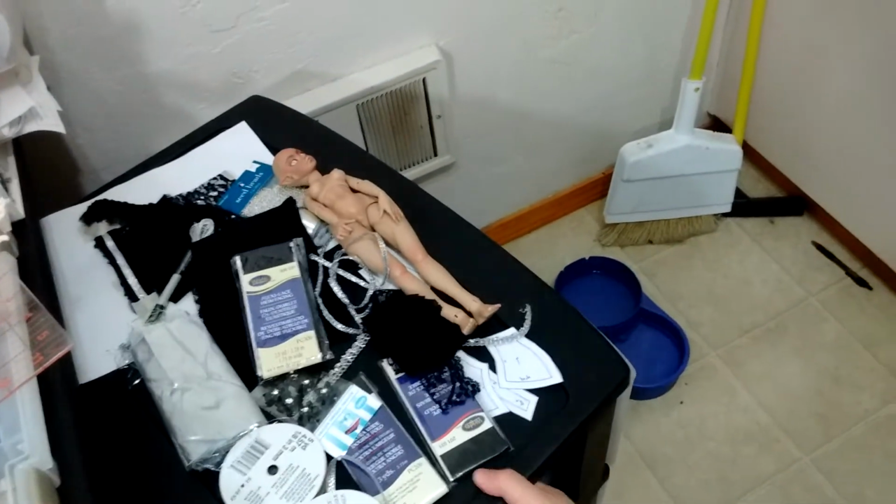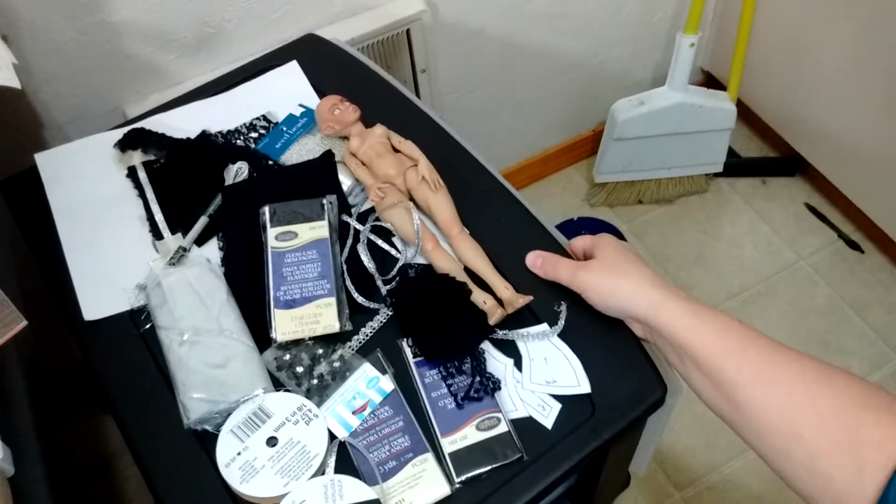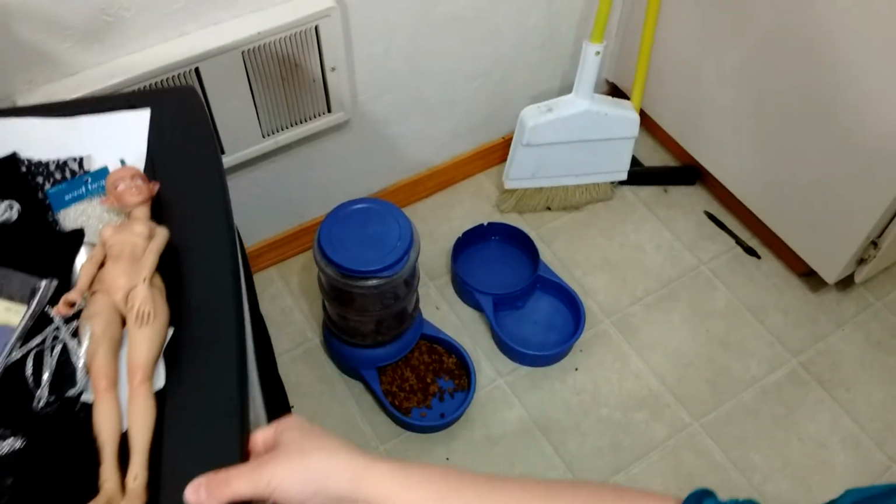Well, here, let's see if I can't mess this up too bad. I might pick up the camera. Yeah, you can kind of see that, right? So this is on wheels. I can just roll this out, and I've got all the pieces of my next project laid out here, and then it just rolls away under the table. Super convenient.